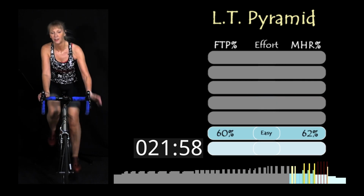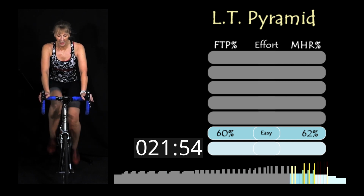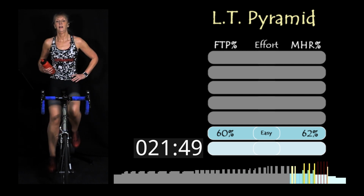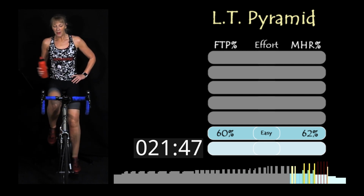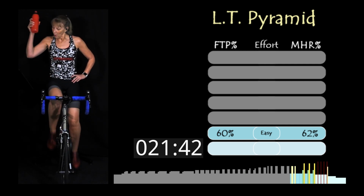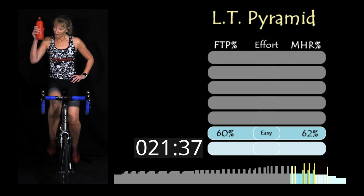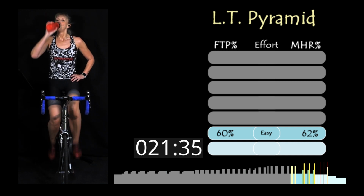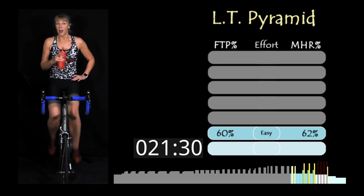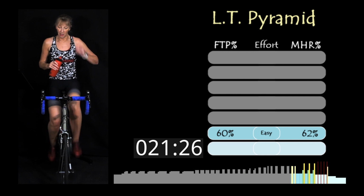45 seconds recovery. Maybe this is as long as you've done on a turbo session so far. You're winning already. You're winning because this is the longest session you've done. Fair play. I'm planning quite a few of these longer rides, especially if you want to do them over the winter when it's really rubbish outside.